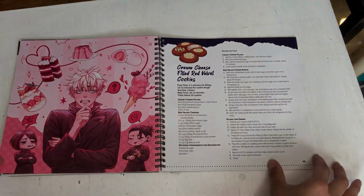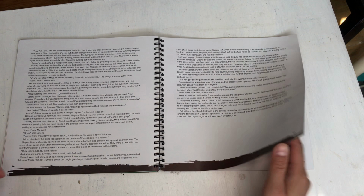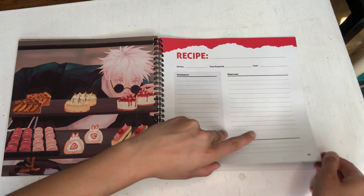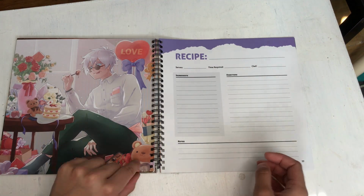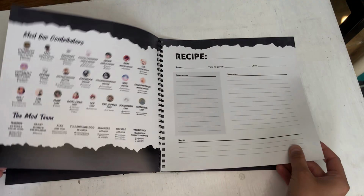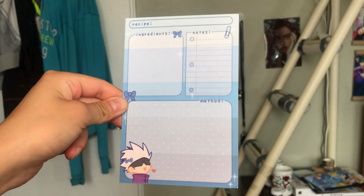But yeah, I do like the spiral bound for this one. It is quite nice, and the artwork is fantastic. I really love the various styles, the various types of brushes that people used. And it also has some fanfics in there.